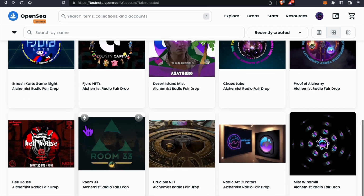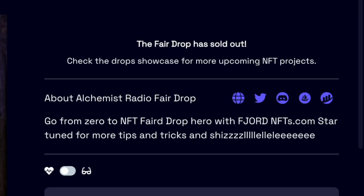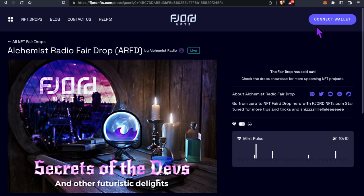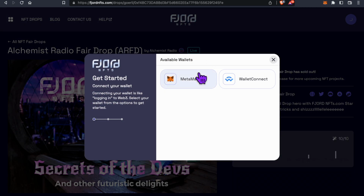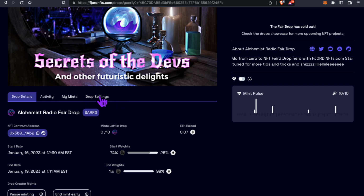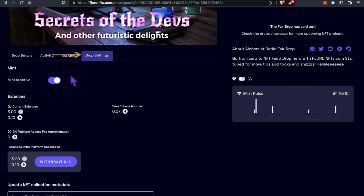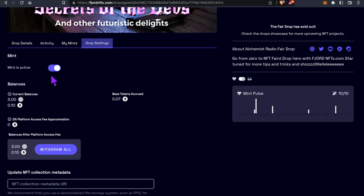Congratulations! We have sold out of our first fair launch collection, and now we're ready to collect our rewards. Let's make sure our creator wallet is connected. And again, you'll know you have the right wallet selected because this drop settings link will show up here. So let's click on Withdraw All to collect our rewards from all the mints.